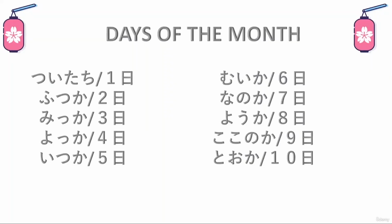1日. The second day would be 2日. The third day would be 3日, with a small tsu right here. So that's why the consonant coming after becomes double. And the same goes for the fourth day, where it's 4日. We have a small tsu again.